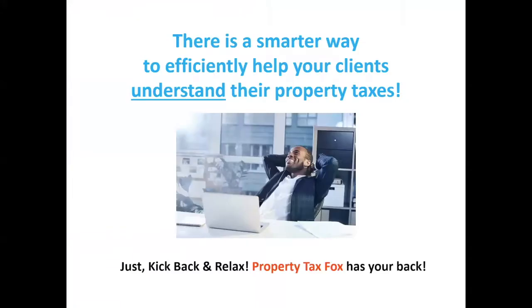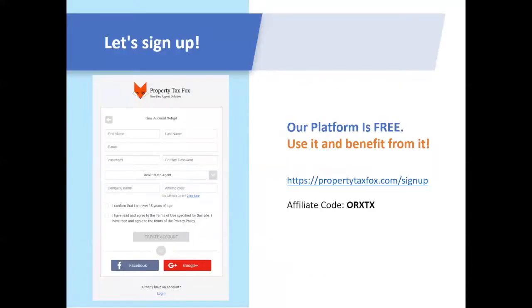For most clients and realtors, property taxes are confusing and difficult to understand, but there is a smarter way to efficiently help your clients understand property taxes. So just kick back and relax, and let Property Tax Fox have your back when it comes to property taxes.